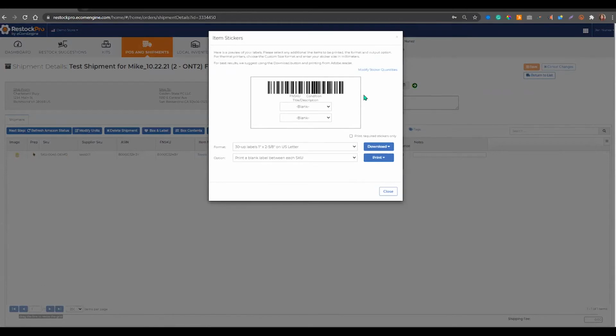Right, there you go. So here, your stickers. You can modify the quantities, and you can customize the last two lines of your stickers. These are all within Amazon guidelines, so you can take advantage of this. I think a lot of sellers that we work with love the stickering feature that's already in Restock Pro.